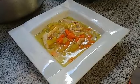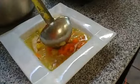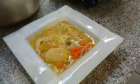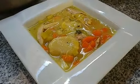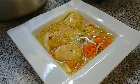And of course the dumplings. I put them off to the side. I didn't want to leave them soaking in the liquid. If you make this stuff up ahead of time, you can do that. But take the dumplings out and put them to the side, and just put them back in at the last minute to reheat, so that they don't turn to mush. I think that's with any dumplings, not just paleo dumplings.